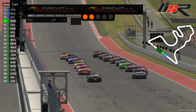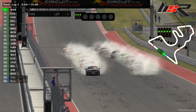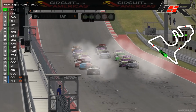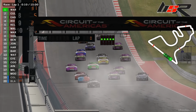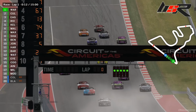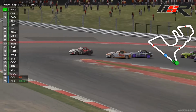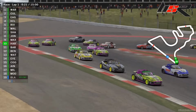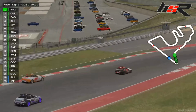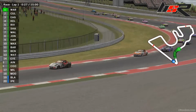As we wait for the lights to come on, someone jumped to start at the back, and the lights out, and away we go for the second race of the evening. And it looks like Michael Waterman's got a great start. The pro drivers have to start in the pit lane, but Michael Waterman is in the lead at turn one.